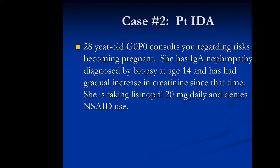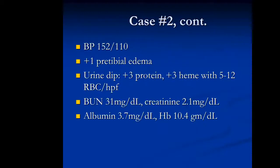You are the OB, or you're the OB student or resident for the day, and you have a young woman who comes in. She's 28. She wants to get pregnant and have a baby before she gets too much older. She used to see a kidney doctor when she was diagnosed as a 14-year-old with this funny thing called IgA nephropathy. And she said, oh yeah, they biopsied me and they told me I had IgA nephropathy, and I don't really have good kidney function, but I haven't been to see my doc. But I'm taking medicine for hypertension, and I don't use NSAIDs because they told me I shouldn't use NSAIDs. She comes in and she wants to know, I want to get pregnant. How are you going to advise her?